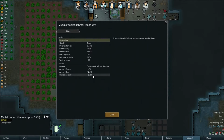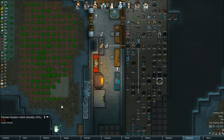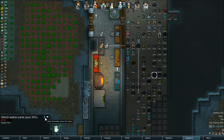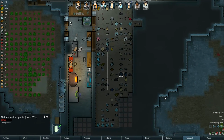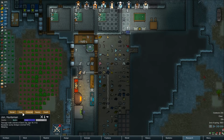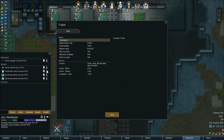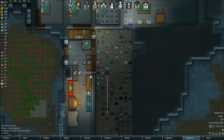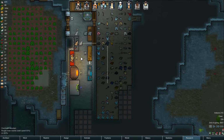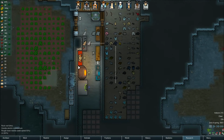But tribal wear doesn't. It insulates against the cold, but it doesn't hurt you in terms of heat, so tribal wear is fine. T-shirts are fine. Pants are fine, I think. Yep, so it's easy to check that. Ooh, this person has a jacket. I can just check it real quick. It actually doesn't hurt. But parkas and things will hurt your ability to withstand heat. So definitely take those off. Don't let your colonists wear those during a heat wave.